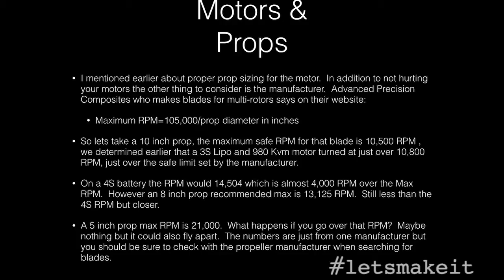But on a 4S battery, the RPM on that same motor and the same blade would be 14,504, which is 4,000 RPM over the maximum recommended safe RPM by the manufacturer. So you can see right there, it's another reason why you don't want to put a 4S on a 10-inch prop. The prop probably can't handle the spinning rate. Now, I've never had a prop fly apart, so I'm sure they can, and it may just be that the manufacturer uses different materials. You have to go to the manufacturer of the blade you're using and see if you can find that information.